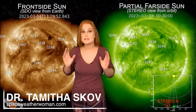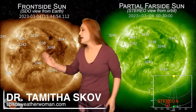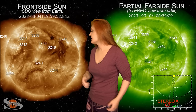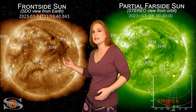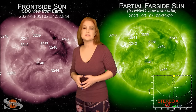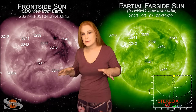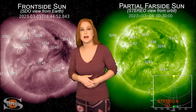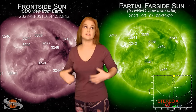Space weather this week is finally beginning to calm down a bit. As we take a look at our Earth-facing disk, you can see this big coronal hole that's been rotating through the Earth's strike zone. It is finally beginning to rotate to the sun's far side. So that fast solar wind that it's been sending us over the past couple days is finally beginning to calm down.